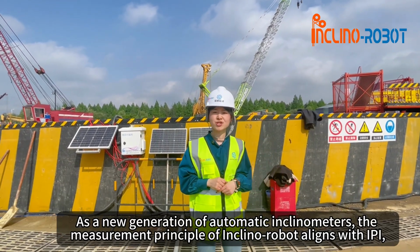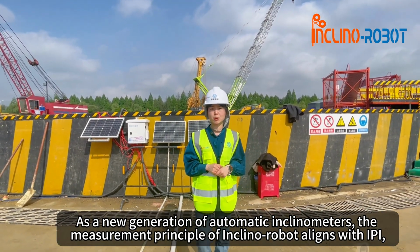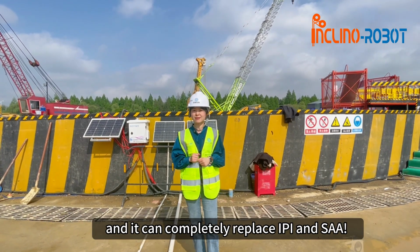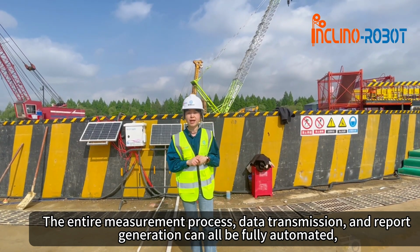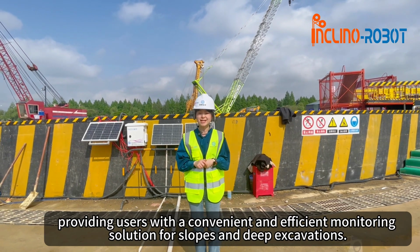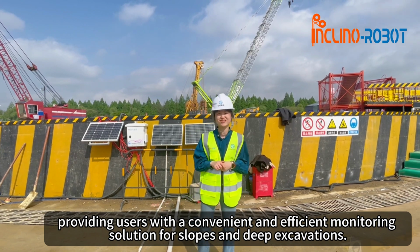As a new generation of automatic inclinometers, the measurement principle of the Inclino-robot lies with IPI. It can completely replace IPI and SAA. The entire measurement process, data transmission, and report generation can all be fully automated, providing users with a convenient and efficient monitoring solution for slopes and deep excavations.